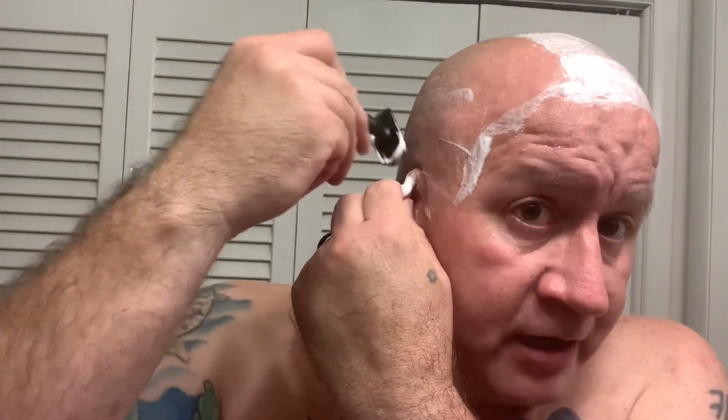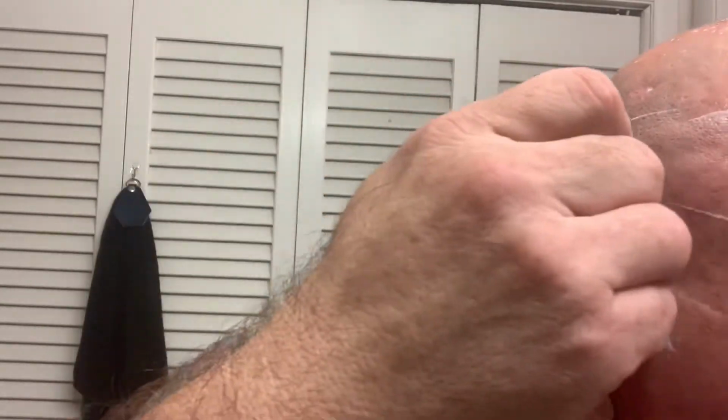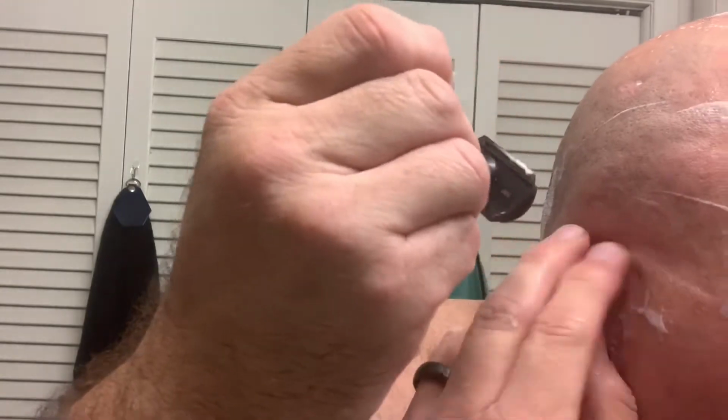I don't know about any of y'all that shave your head, but my hair behind my ear grows pretty much right up to, I don't know what you'd call that, your ear socket, whatever that is.